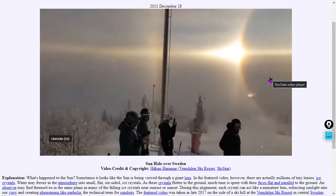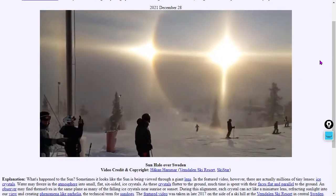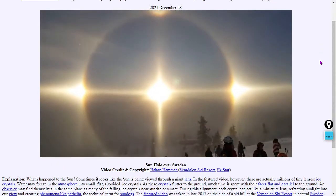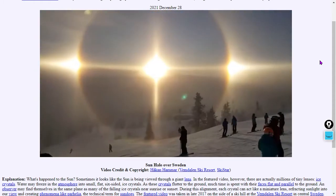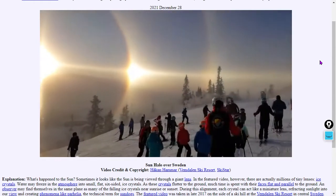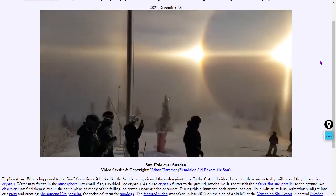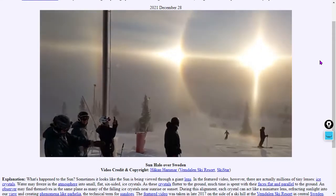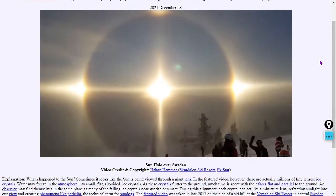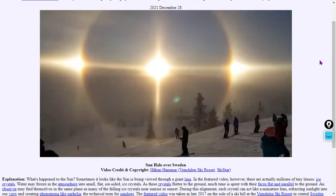Today's cosmology segment's got to be brief, and it's showing a 4-year-old sun halo over Sweden. This is caused by the prismatic effects of ice crystals in the atmosphere, and just great imagery there from 2017 at Vamalden Ski Resort in Sweden. Spectacular. And when it gets very cold, these things become more likely to happen because of hexagonally shaped ice crystals aligning in fairly consistent patterns due to, I guess I'll say, homogeneity in the atmosphere.